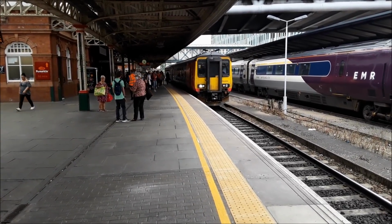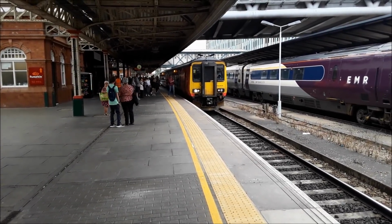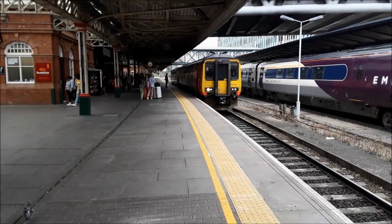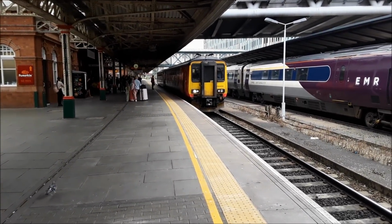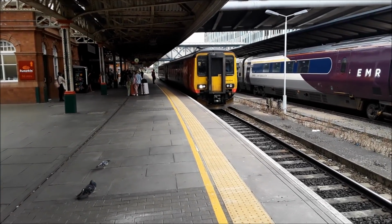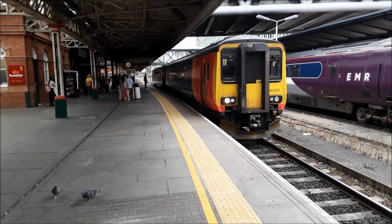Lovely job. The East Midlands Railway service to Peterborough, shall I say, is going to be the 1639 service. Okay, departing almost 9 minutes late will be 156 404 with the 1628 East Midlands Railway service to Leicester, calling at all the intermediate stops, and 2 pigeons are having a domestic. Excellent.